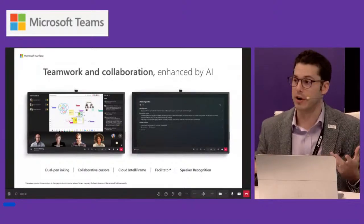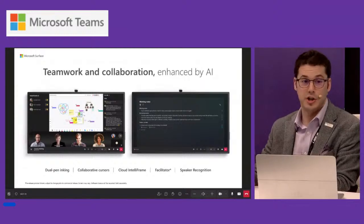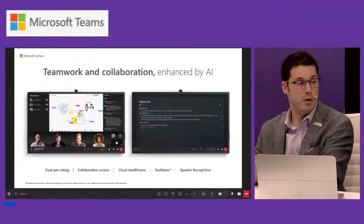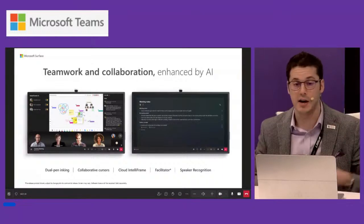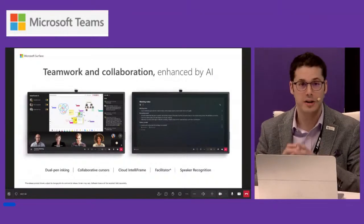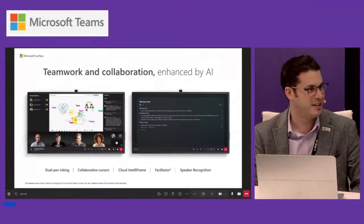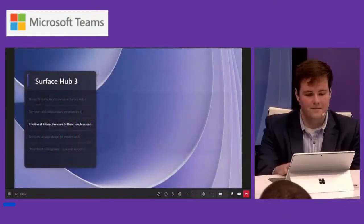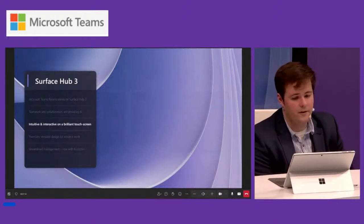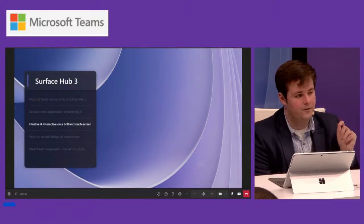So it's a really great opportunity for you to think about expanding the value of your meeting rooms to not just being a place that people go specifically to meet for scheduled meetings, but also a place you can go for just AI note-taking assistance. So really cool, really at the beginning of the AI journey for rooms, just like we're at the beginning of the AI journey on the personal front too. It's also important to note that our brilliant touchscreen display allows for very intuitive interaction.